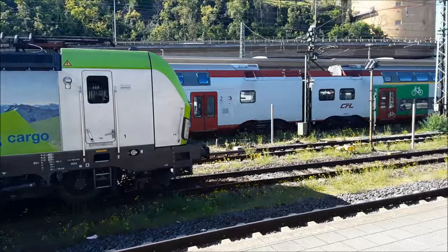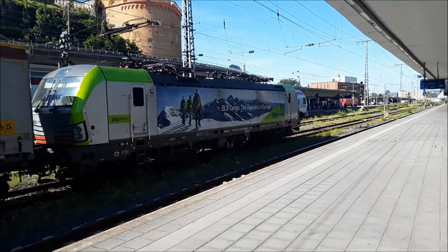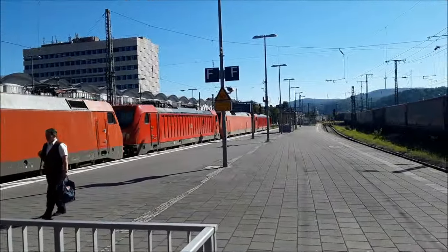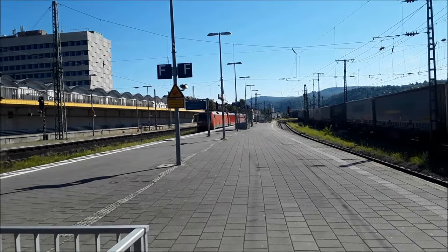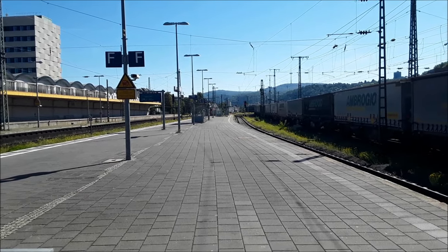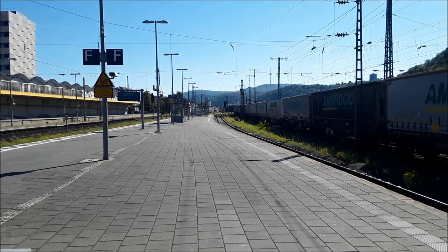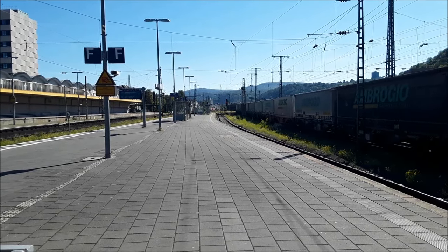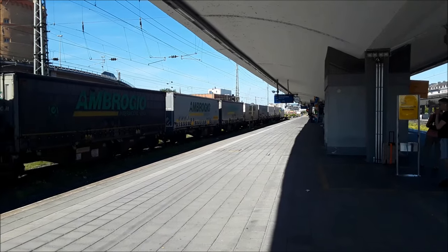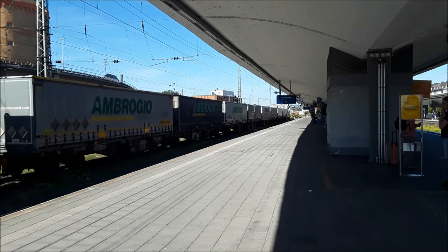As another Luxembourg train turns up. Hello. 187 and blimey, hello. Wow, okay, two 187s and some 152s. Okay, the BLS Cargo Siemens Vectron is now propelling away her fully loaded train.